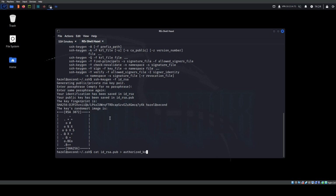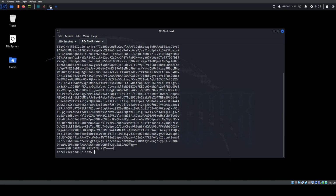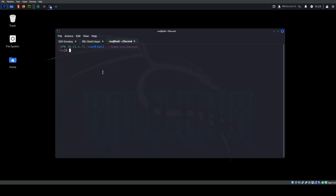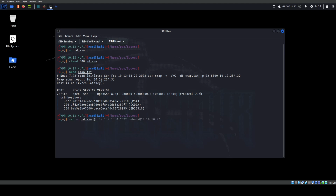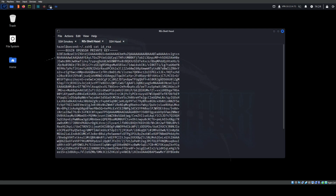Authorized keys. Clear this. id_rsa, that's the private key. This is so that we have access to two things. I'm going to do ssh -i, Hazel, id_rsa, paste this, chmod 600 id_rsa, ssh, so now we do Hazel at the IP address, and hopefully we log in. There we go, we logged in as Hazel. So now we have two shells as Hazel, which comes in handy.